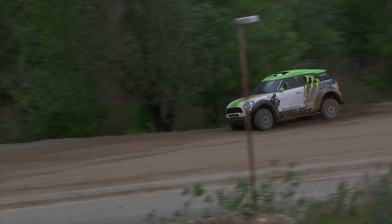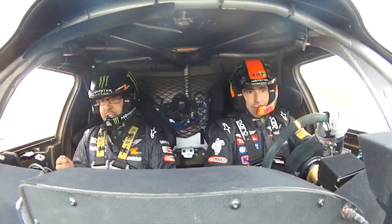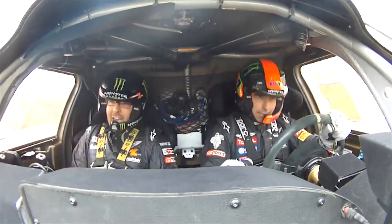It's really hard in the mud and not easy, you know? Well, I wouldn't be able to do this, but anyway. How the hell are you supposed to read notes while doing this? Imagine writing the notes. I can't even look at my watch at these speeds. How are you supposed to read anything? Holy.